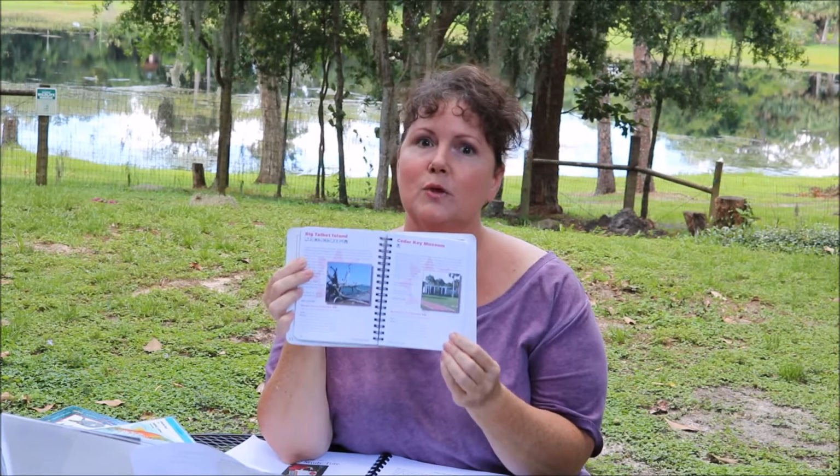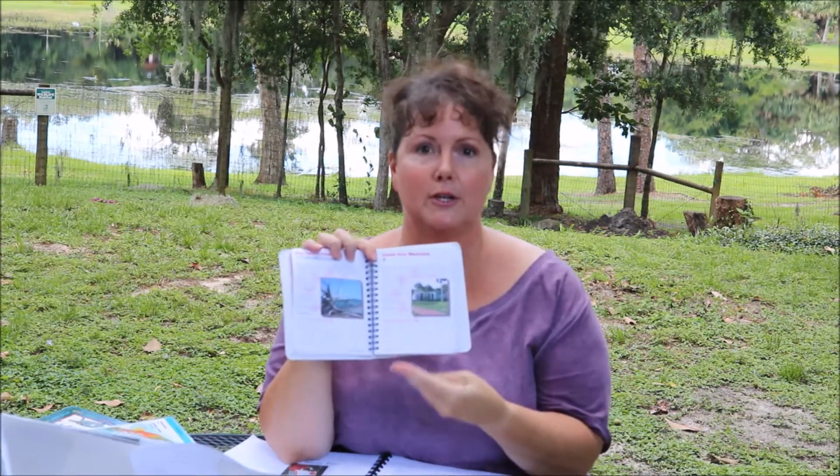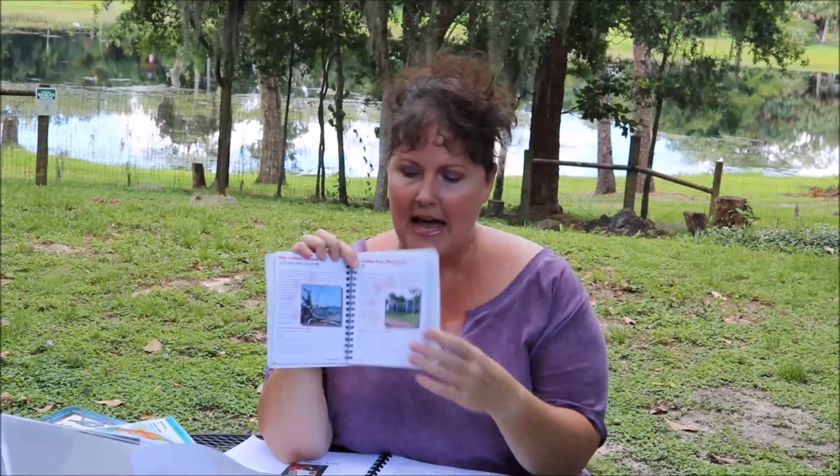So younger kids really love this because they want to fill their book full of stamps. There's a little spot to take notes. And the parks that we've done, I do jot down a few little notes in here of why we were there and who was with us. And it's a great reminder to thumb through. I have two, one for each child, so that when they're grown, if they want it, they have a record of all the state parks that they've gone to.